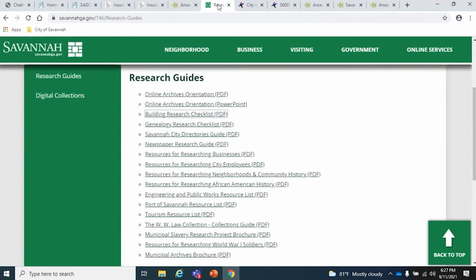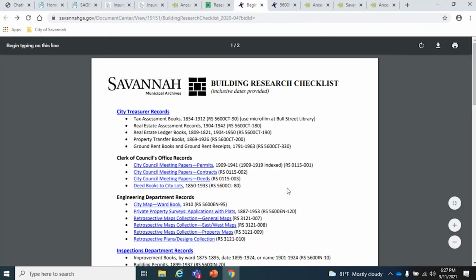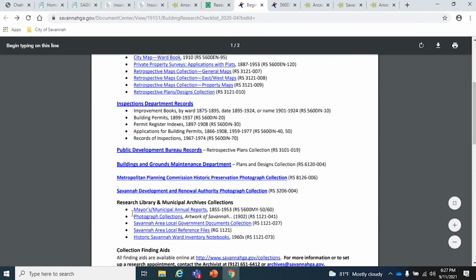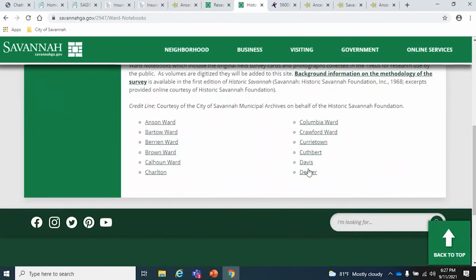Okay, so now I think this pretty much covers what we're going to be able to find. The Historic Savannah Inventory Notebooks, we actually don't have through Stevens Ward yet. Otherwise, I would definitely be checking that out. So check back often to see when we've added more.